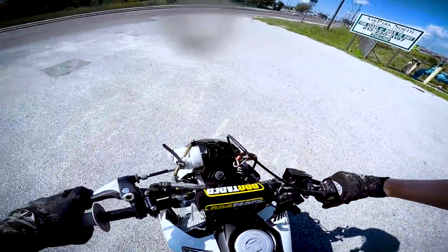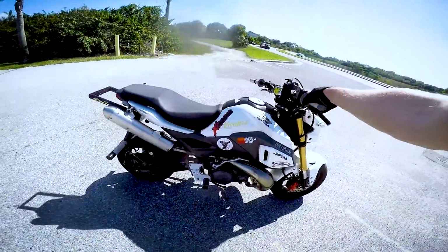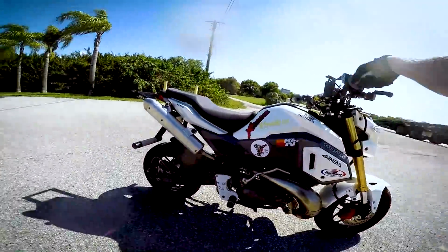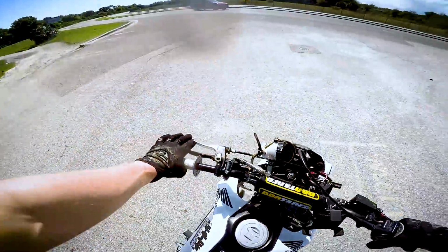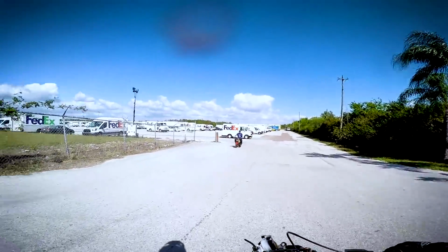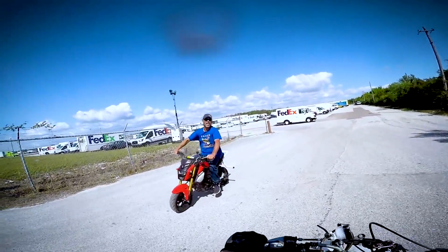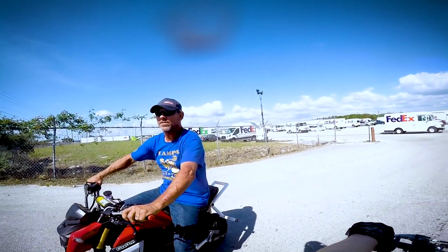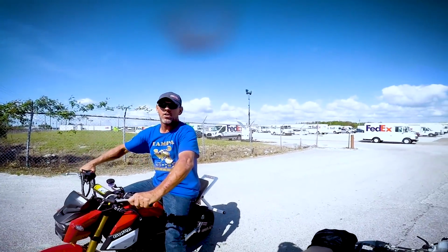Let me get you a shot of the other side, the expansion chamber. This thing is nasty. This thing is crazy. I love it, dude. It's like fourth gear power wheelies. This is awesome.